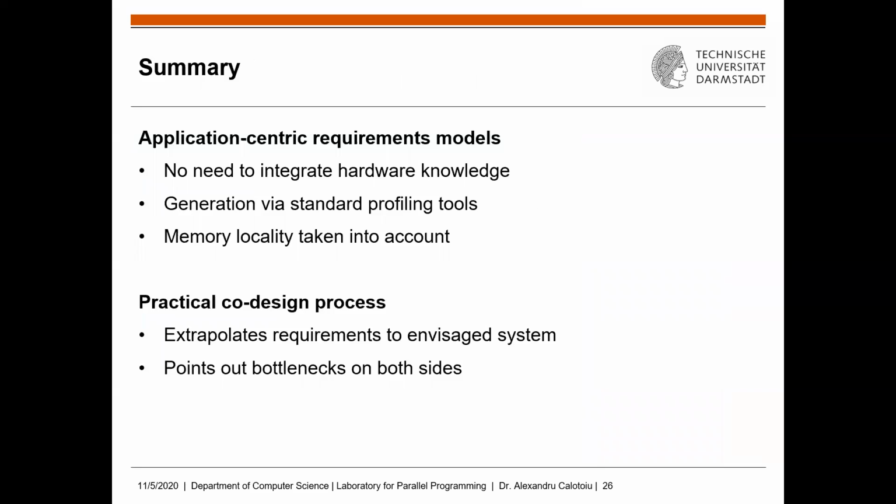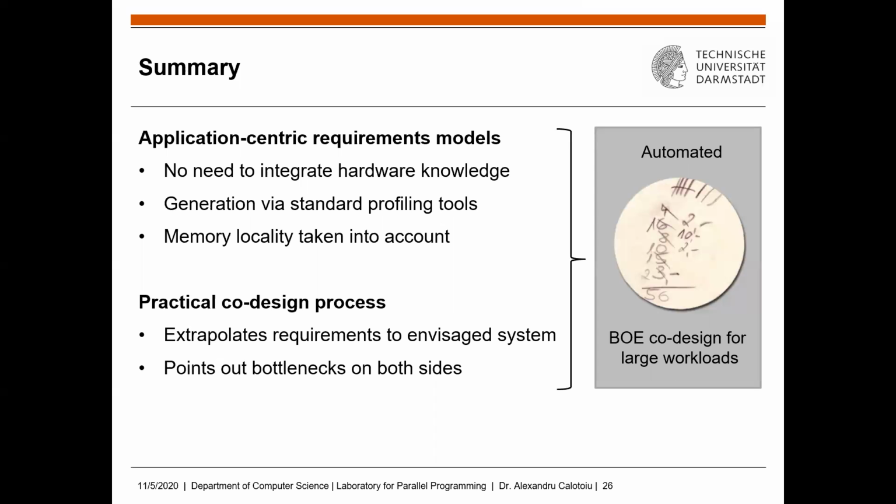So in summary, we have generated a way of creating application-centric requirements models. We do not need to integrate the hardware knowledge into them, and we are trying to generate them using existing profiling tools, including even memory locality. And we can use this to either extrapolate requirements to new systems and point bottlenecks out both on the application side of things and point out which parts of a future high-performance system will likely be the bottlenecks for a series of applications. So in effect, we are trying to automate the back of the envelope decision for co-design in large workloads.